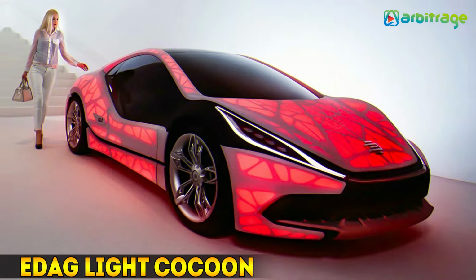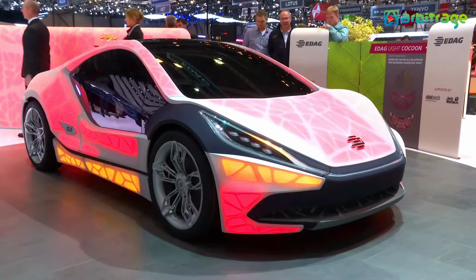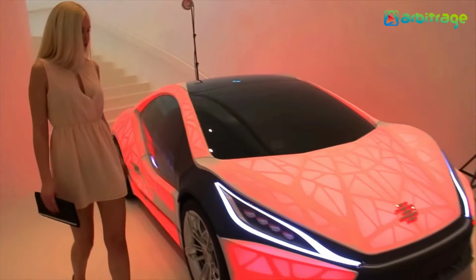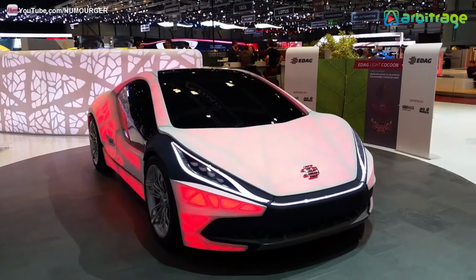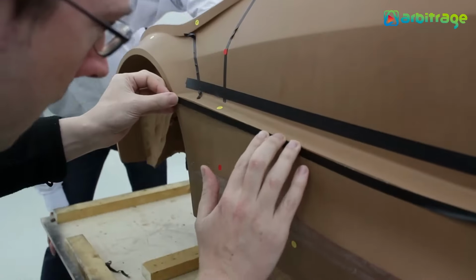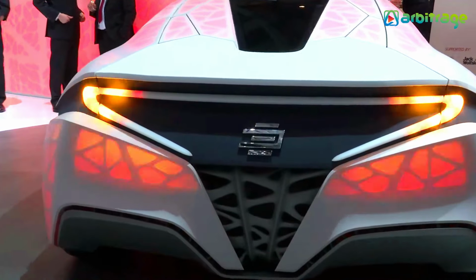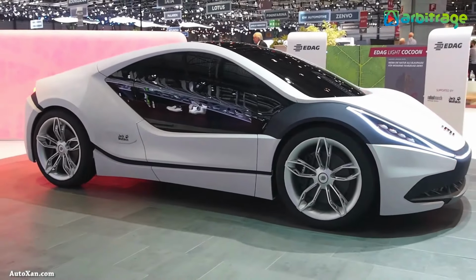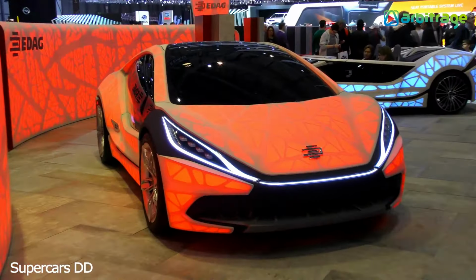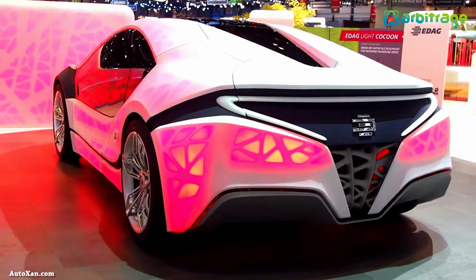Number 2. EDAG Light Cocoon. Unveiled at the 2015 Geneva Motor Show, the EDAG Light Cocoon epitomizes futuristic automotive design from a German company. This innovative vehicle features a lightweight metal structure with printed panels covered by a waterproof and elastic polyester fabric, allowing light to elegantly pass through. Representing a forward-thinking approach, the Light Cocoon inspires the use of lightweight materials in automotive manufacturing, signaling a shift towards sustainable and innovative design principles.